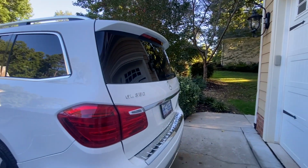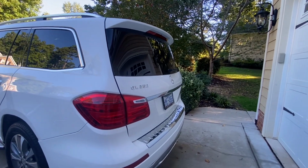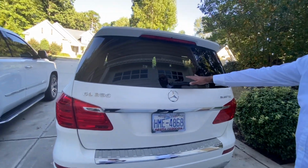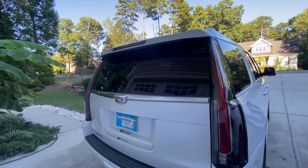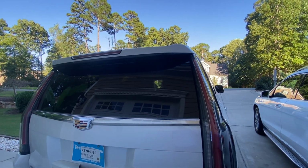As we take a look at the rear of the Mercedes, really nice, a lot of chrome. I would say too much chrome, but it works. One stain that was major for me was this rear windshield wiper. As we take a look, the Escalade has it hidden. I love that finished touch by Cadillac.